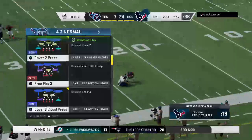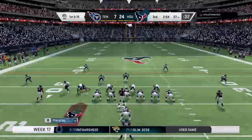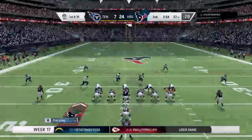Around the NFL, 3rd quarter from Foxborough. Now, you saw the score at the bottom of your screen a moment ago. We got a good one going on there. And we'll keep an eye on that one as our game goes along here.